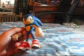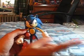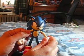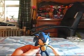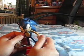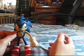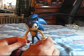Other than that, the only flaw is the expression they gave him. He's looking off to the left, so the figure only looks right from this angle. If you look at him head on, he's like, what are you looking at? What's over there? This is because he was released in tandem with a Shadow figure, and it was intended that you would display them like he'd be looking over at Shadow, who would be on this side. And Shadow has forward-facing eyes. Perhaps I'll show you that figure at some future date, because I do have it.